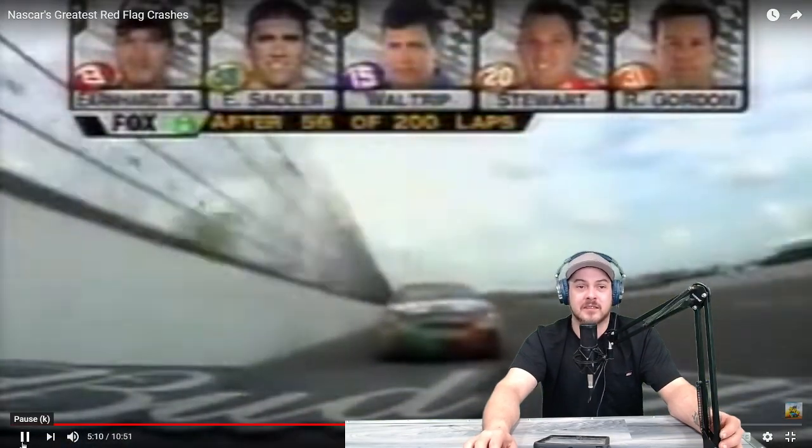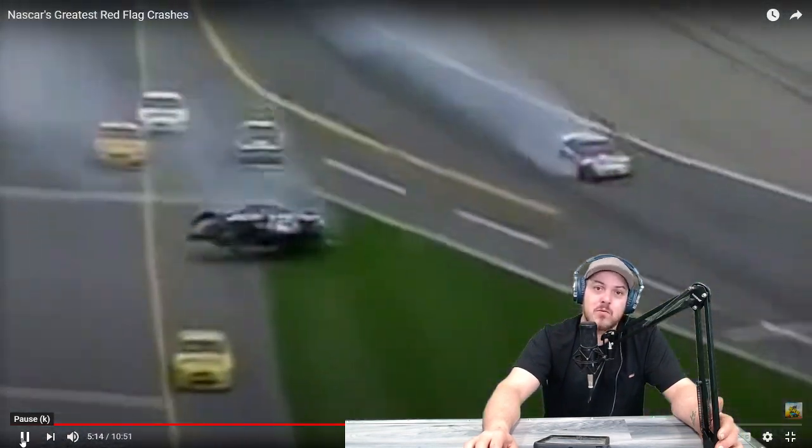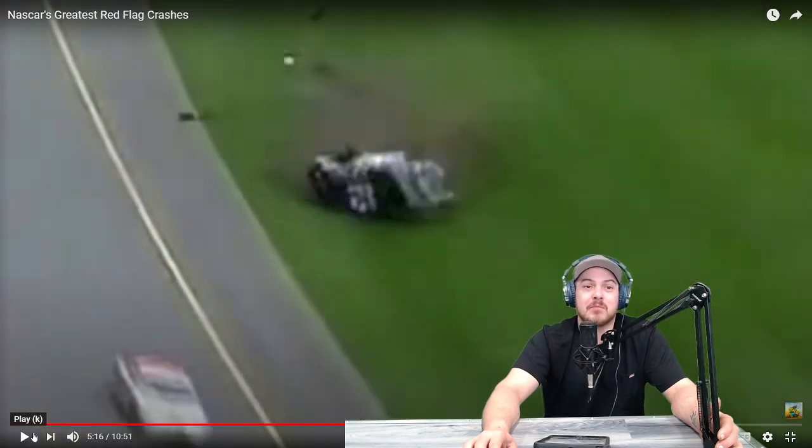57 laps complete this time by, and look at this pack. Trouble off trouble. Newman slams the wall. Schrader comes airborne.